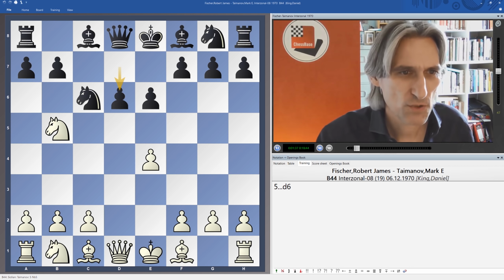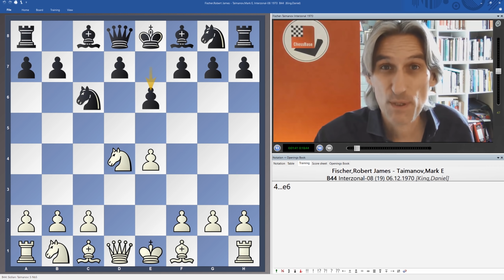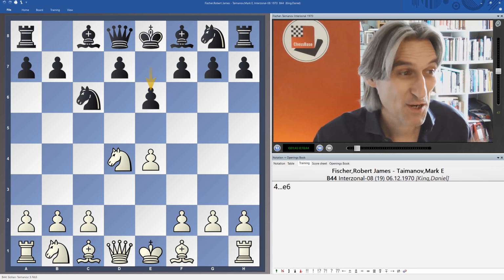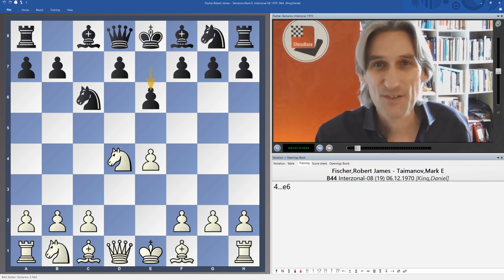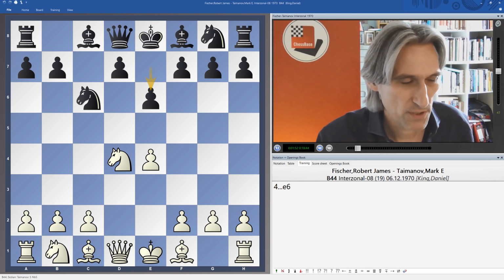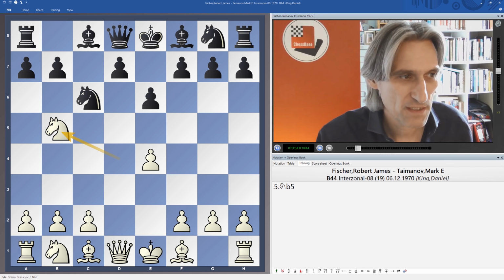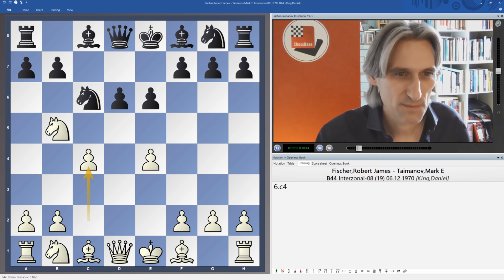So I should probably just backtrack a couple of moves. This position, Taimanov is playing his opening. This is the Taimanov system of the Sicilian. He was a great theoretical expert as well. And of course you can play knight c3 here, but Fischer goes for knight b5, and in a way I think this suits his style very well. He liked control, and he's established this Maroczy bind.